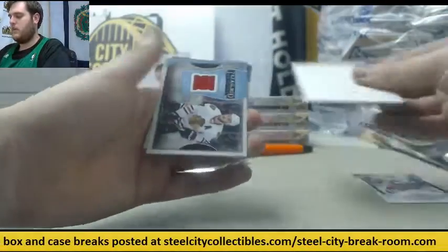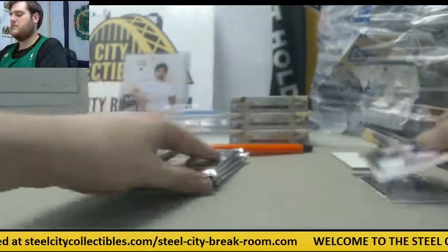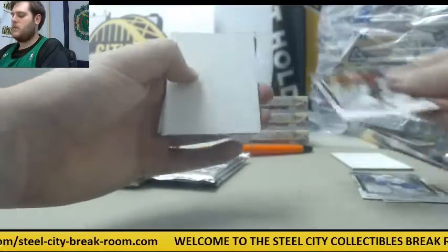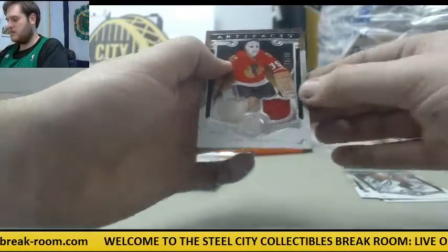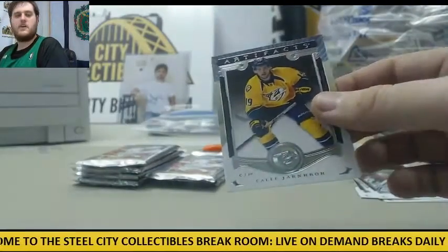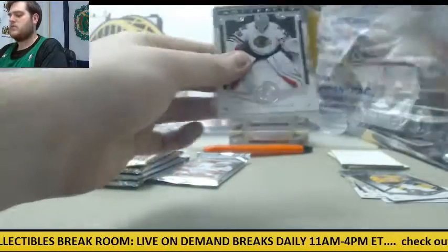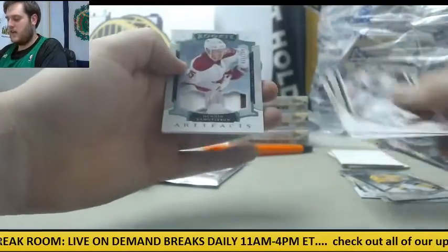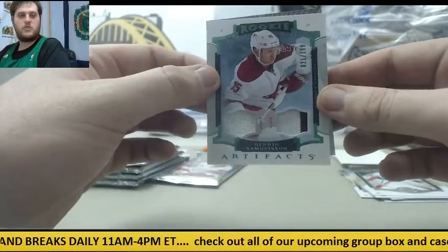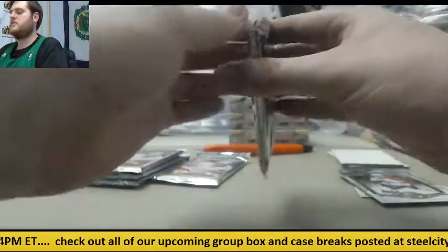Ryan Murphy, Decoy, Brent Seabrook for the Blackhawks, Alexander Burrows, Darcy Kuemper, Decoy, Tony Esposito out of 79 and 99, dual jersey, Esposito, Jan Kroc for the Preds, Crawford, Shen, for the Coyotes, Henrik Samuelsson out of 199, jersey and patch, 21 of 199, Henrik Samuelsson, Jonathan Huberdeau for the Panthers.